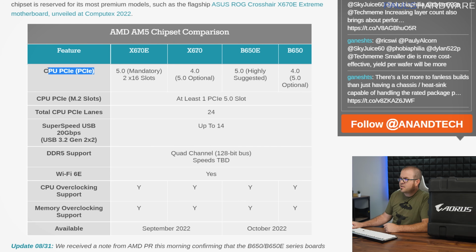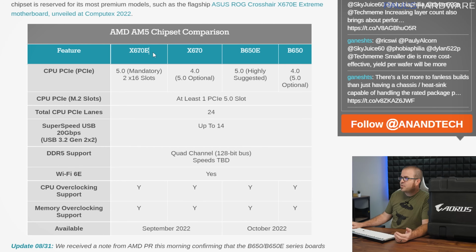So the main differences are all in this first line here: the CPU PCI Express support, what version, PCIe 5.0 or 4.0, you get, and what type of connectivity, basically how many slots you get. And for better or for worse, AMD has provided some flexibility for the motherboard manufacturers to go different routes for it, which is why it's a little bit more difficult to explain what you get with what chipset, and that's part of the reason why I wanted to make this video. With the top-end chipset, X670E, these are going to be the most expensive motherboards. You will have a mandatory 2 PCIe 5.0 slots.